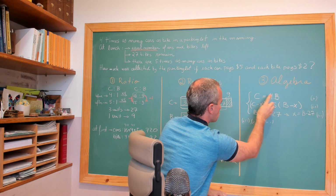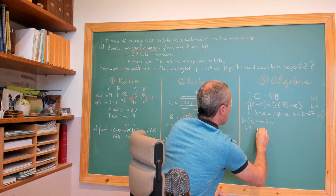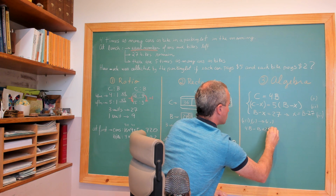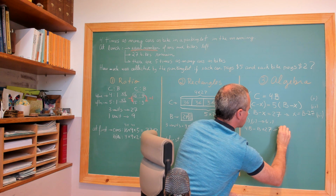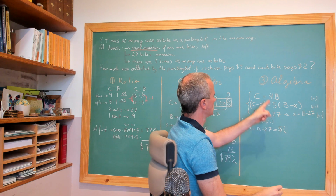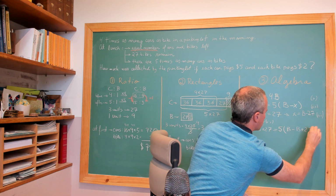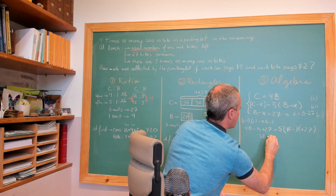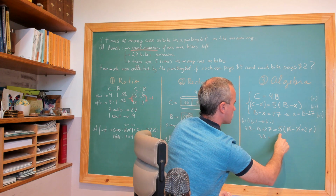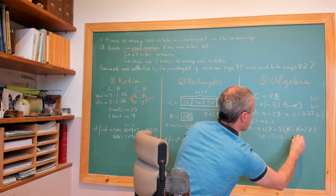So c minus x, so c is 4b, minus x. X is going to be b minus 27. Minus with minus makes a plus. It's going to be 5 times b, just b, minus x, minus b plus 27. Cancel. So we have 3b equals to what? 5 times 27 minus 27.